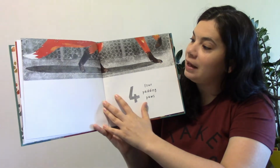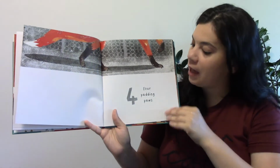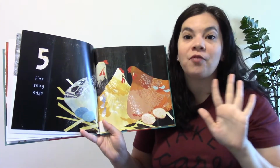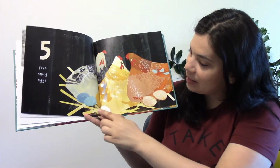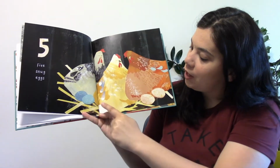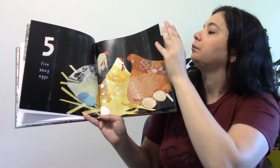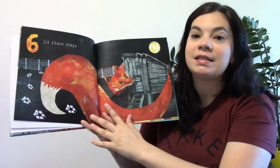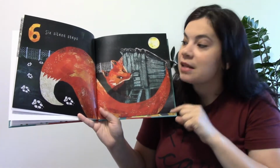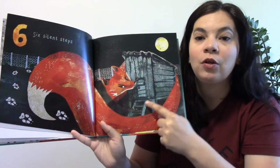4 patting paws. 1, 2, 3, 4 patting paws. 5 snug eggs with their mother hens. 1, 2, 3, 4, 5. 5 eggs. 6 silent steps as the fox comes up on the chicken coop.